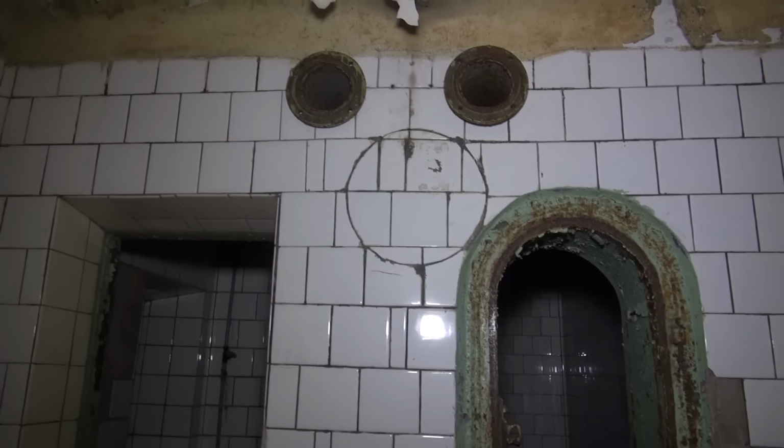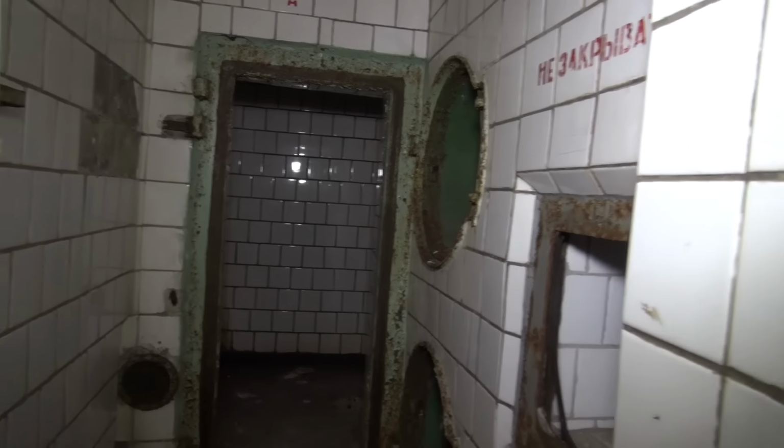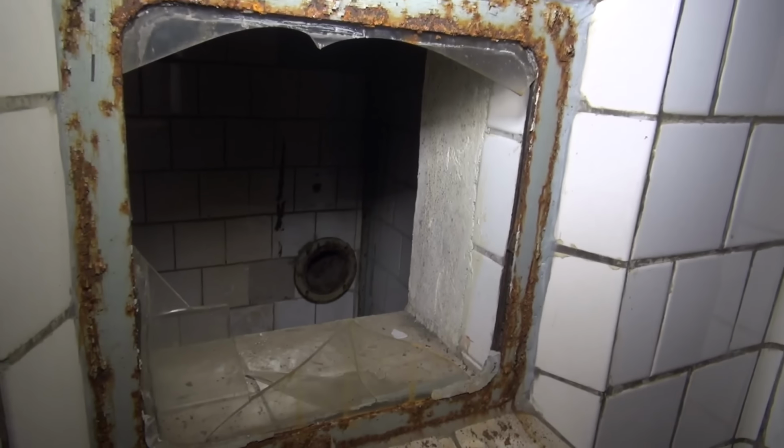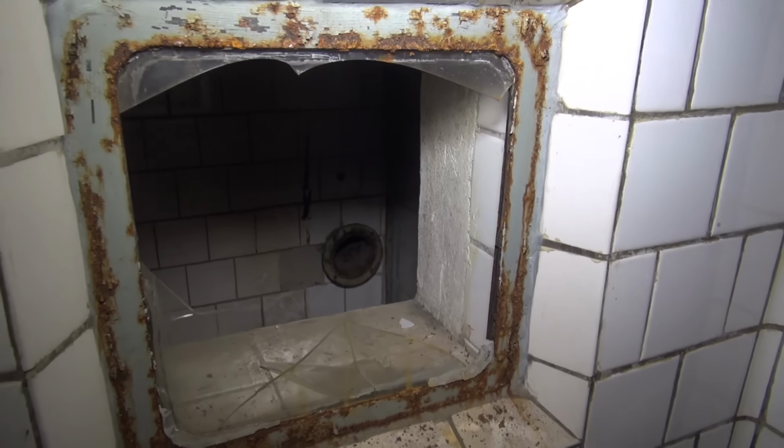So this is a post-war Russian construction. Soldiers would come through here if they had been exposed, take their clothes off, get cleaned up, take a shower, wash off any chemical radiation dust before they could be allowed inside, so they wouldn't bring in contaminants with them inside the complex.